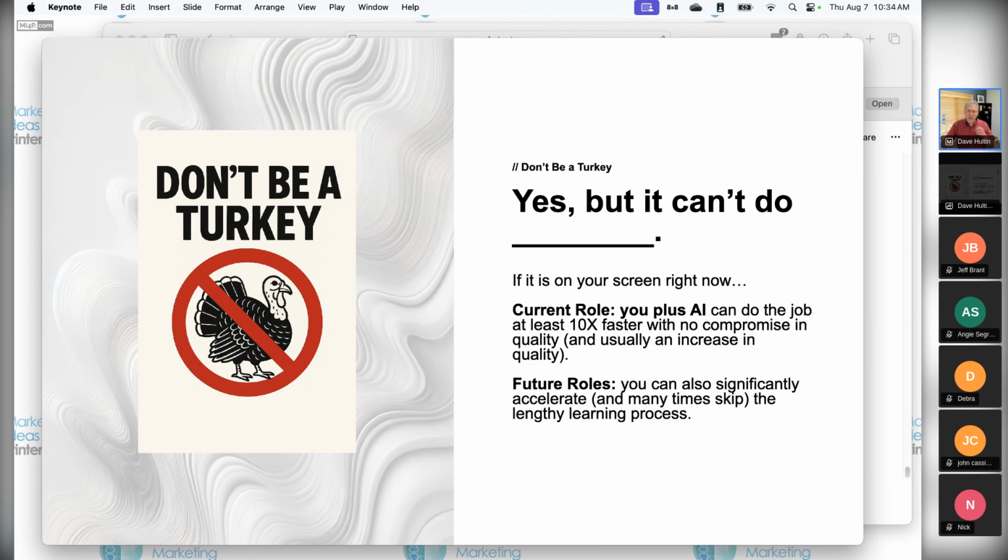Now, this will become increasingly true over time. I've seen it myself so many times. 2 years ago, when AI was just kind of starting to warm up, maybe that wasn't as true at that time. But AI is progressing fast, and that gets more and more true seemingly every single day. So that's your current role.